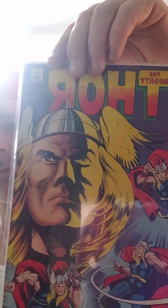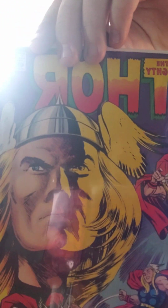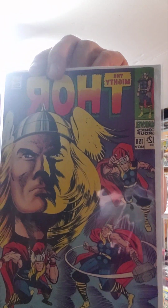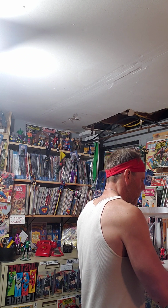And some classic Thor. Thor, issue number 158. This one has the origin of Thor, Donald Blake, Odinson, you know what I'm saying? And there's a story in there, it's called The Way It Was. That's a classic. Look at that art, man. That's what I'm talking about. Thor, Mighty Thor, issue 158. And let me just show you what I get with my pull list.